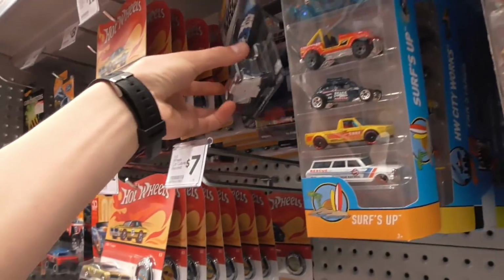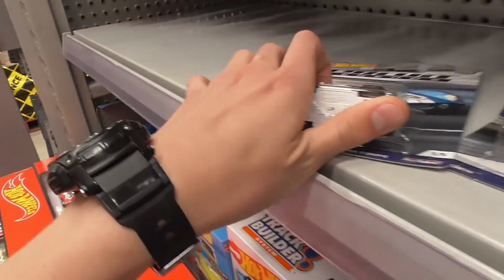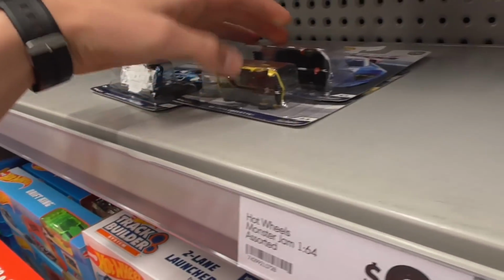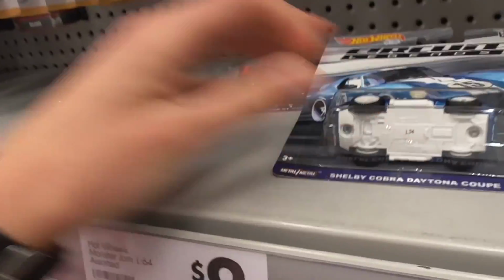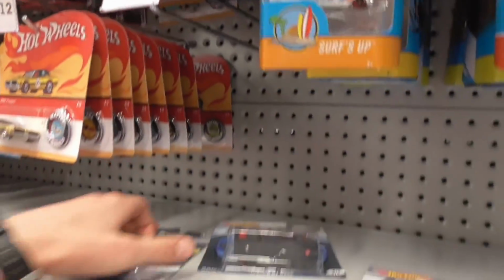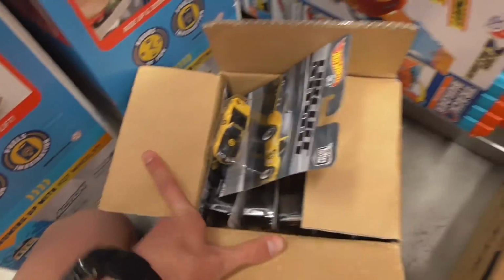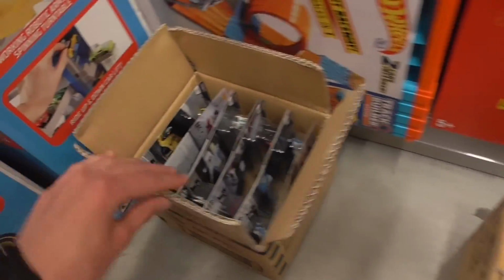Yep, right there. Not many. 2 of those, 2 of those, and 2 of those. But what's this on the ground? Cases. Oh man, sealed one too.